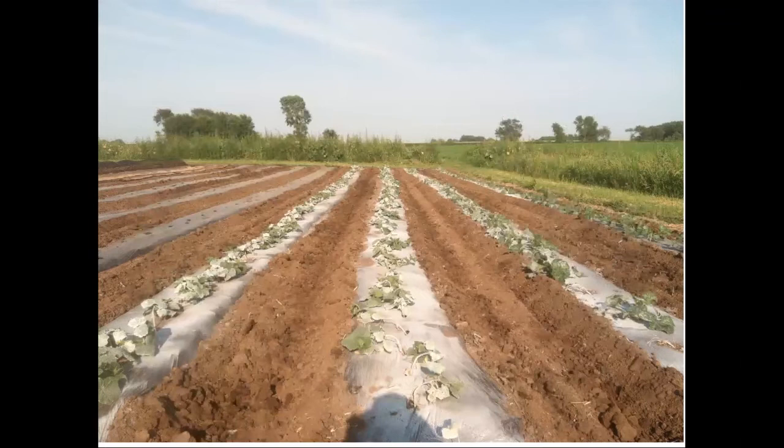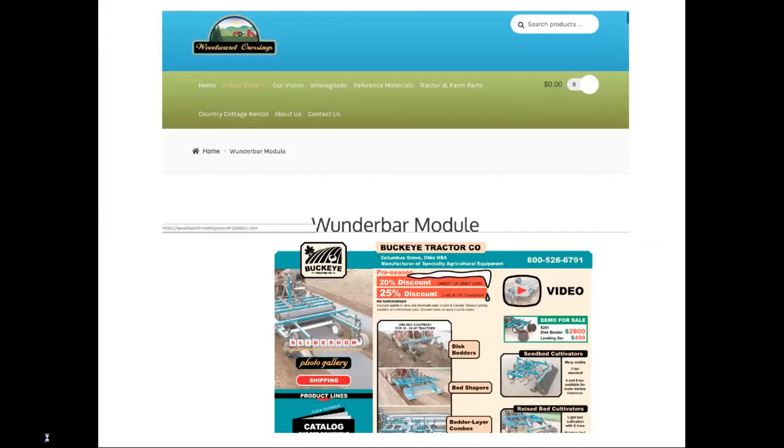So it will accomplish ridge building, cultivating, and can also be used to dig potatoes. I used Woodward Crossings, and they have this system they call the Wonder Bar module, which is a modular toolbar that you can build on.